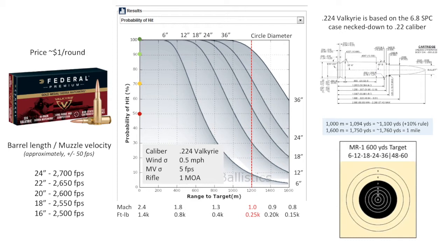As you can see on the 36-inch target, we are at almost 100% to 1000 meters, 24-inch at 800 meters, and even on the 12-inch target, you are at 90% around 700 meters. So overall, very, very good ballistic performance. As I have noted before, however, the energy starts to diminish at longer ranges. So at 800 meters, we are already below 500 foot-pounds of energy.